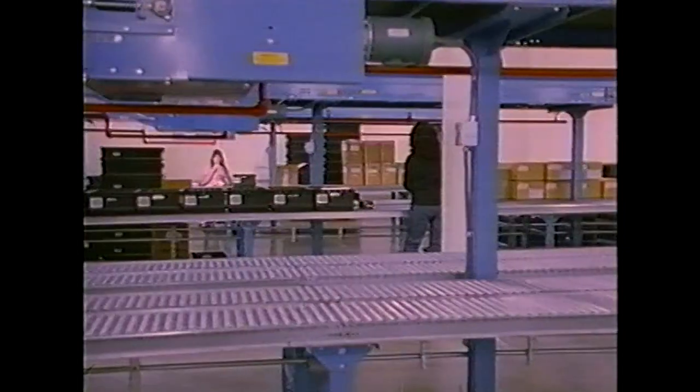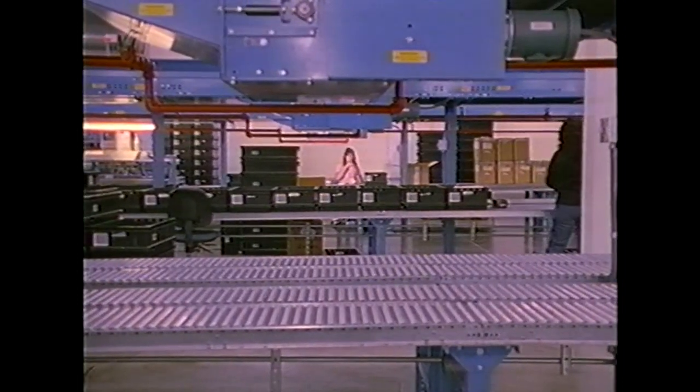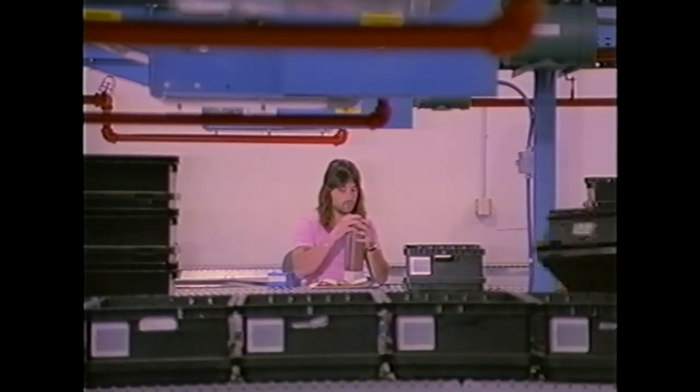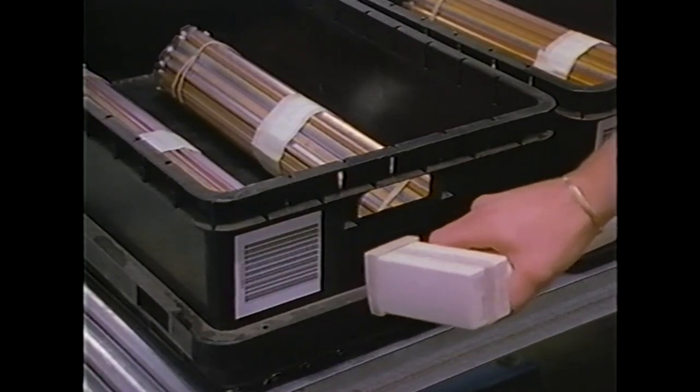First, certified suppliers deliver high-quality material to the Apple receiving dock. Then, logistics personnel remove material from its shipping containers, count it, and place it in a storage bin called a tote.